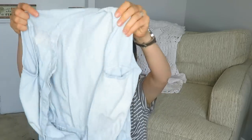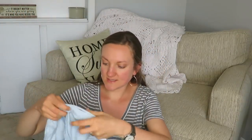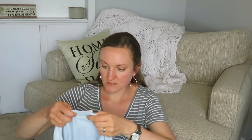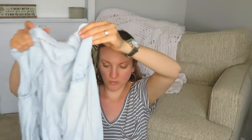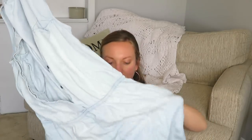And then my last clothing item was from a garage sale. It's a really cute dress, has some pockets again. The brand is Morona. Okay, and it had $3 on it. I think I asked for it for $2. So this should hopefully fit me. It'll be cute for teaching again. Great flowy summer dress. Again, I like the pockets.